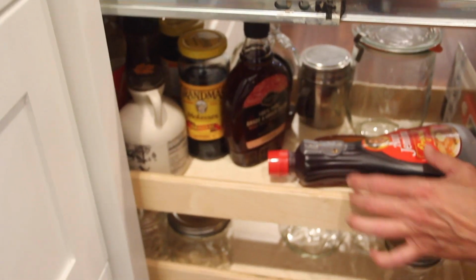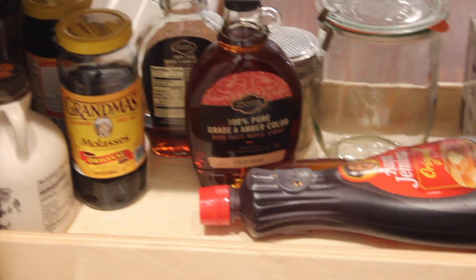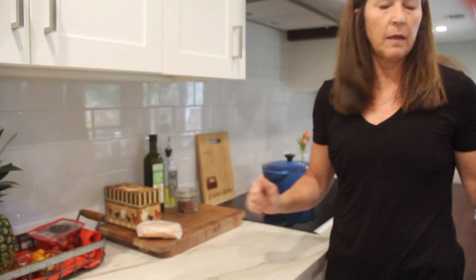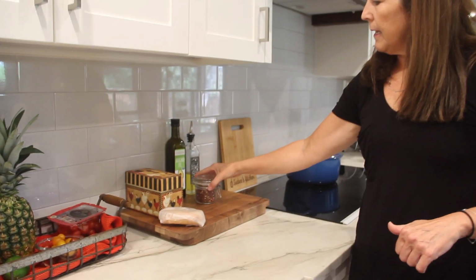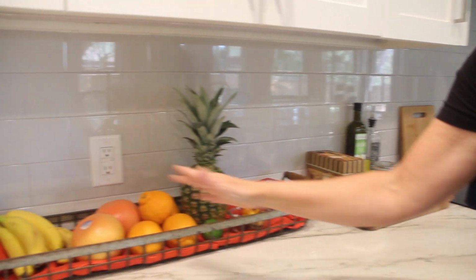Then down here we've got just syrups, and I use these for granola, molasses, and then again lots of random jars down here that I just keep handy. So that is it. And then by my stove I keep my olive oil, avocado oil, red pepper flakes, and my salt and pepper is actually over there, but I keep all of this right beside the stove, and then just some produce that I keep on the counter. So that is pretty much it. I hope you enjoyed the pantry tour.